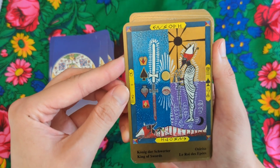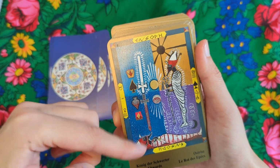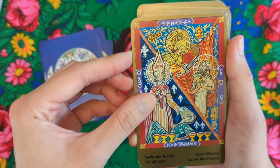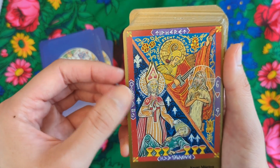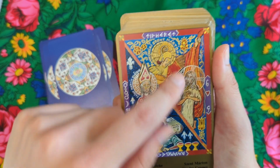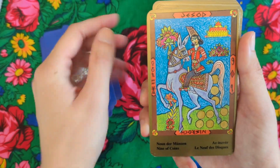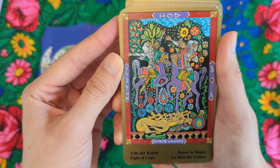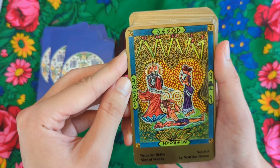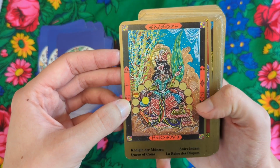Here we have Osiris as the King of Swords. So we have him sort of the upside down of the death and the resurrection. The suit of cups is Hungarian mythology. So this is Saint Martin, who I think was a Roman legionnaire who gave his cloak to an ascetic and then gained healing powers. Something like that. I'm not sure. I love this guy. I love the purple horses. And then the suit of wands comes from Hindu mythology, and then the suit of coins is Persian mythology.